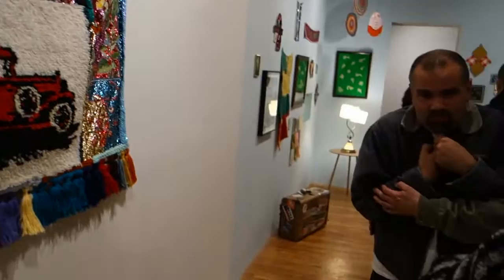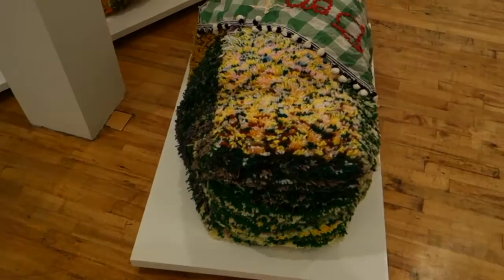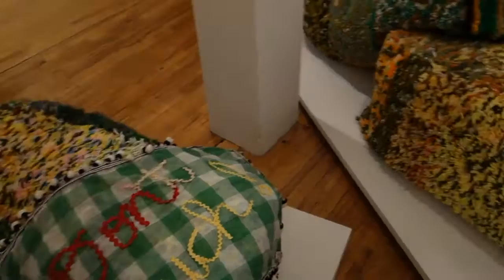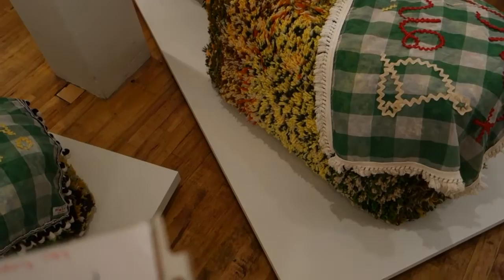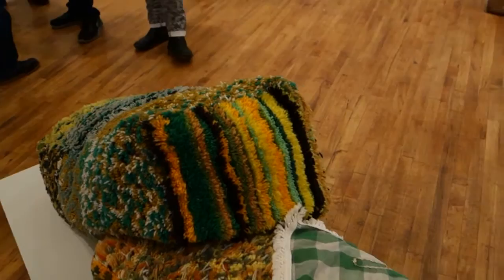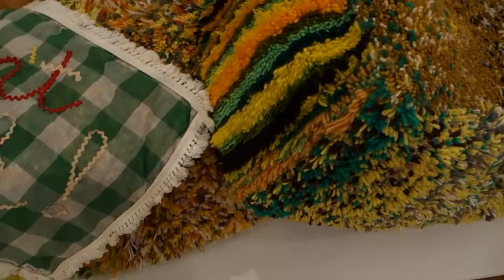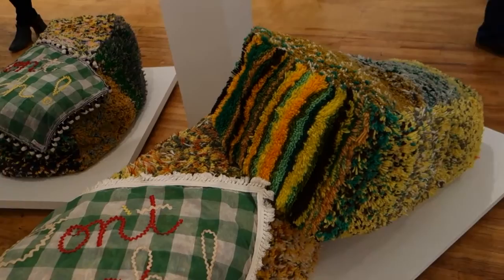Oh, these are fun. These are his Then and Now Hay Bales, numbers 1 through 3. Yarn, canvas, muslin, zipper, embroidery floss, and stuffing. 18 by 15 by 36 inches. And this has got kind of a country, you know, mobile home feel to it. I guess you could call this dairy farm Dada.